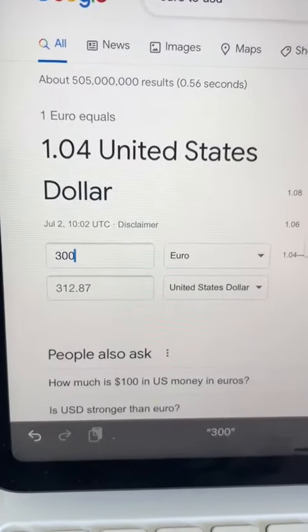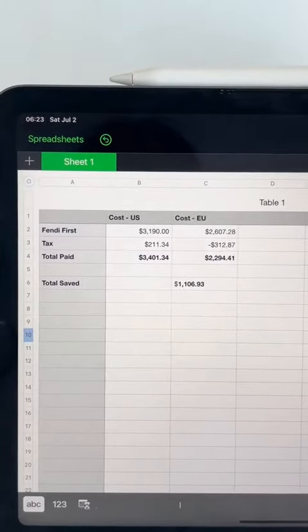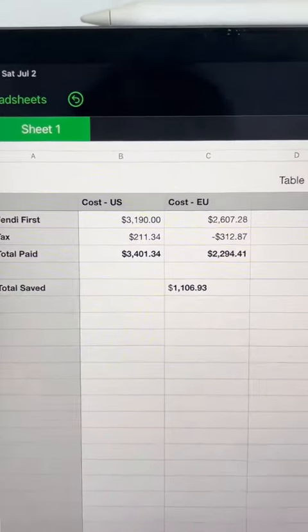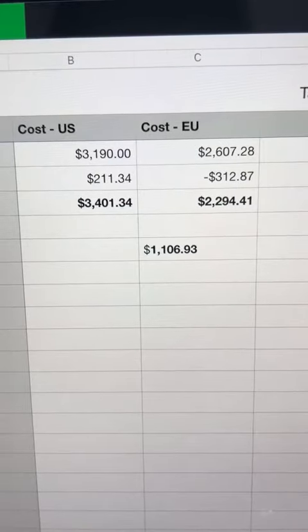So in a full cost comparison, taking into account US tax, I'm using the New Jersey tax rate here, and the VAT refund, you would save about $1,100 if you were to purchase this bag in Europe versus the US. This is the case for many popular designer brands. Let's take a look at another example.